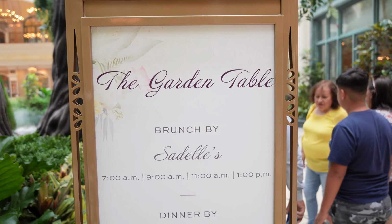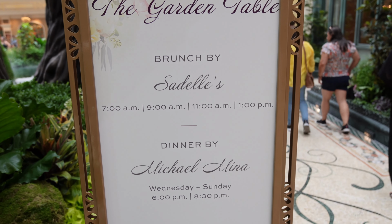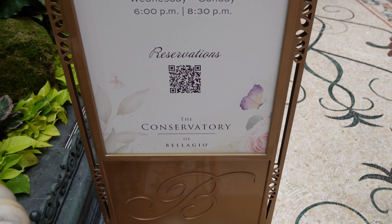So here's the garden table. Brunch is Sadell's. We've ate there before, so check that up in the upper right-hand corner. And then dinner is Michael Mina. And there's the reservations in case you're interested.